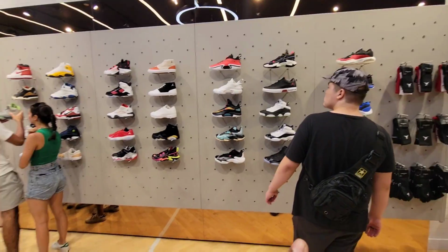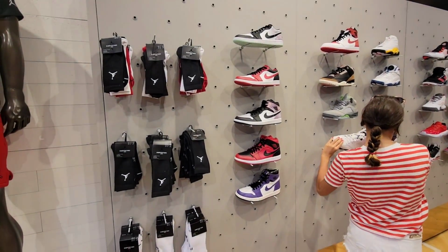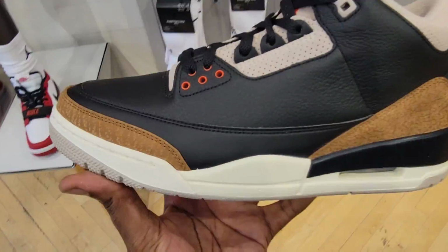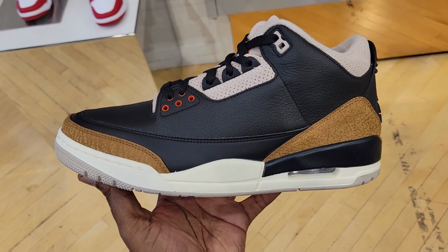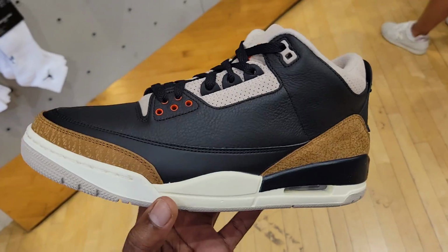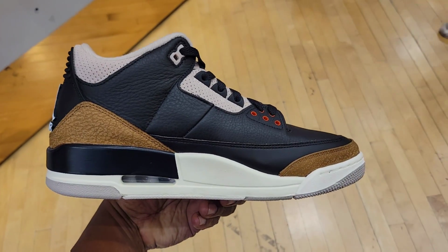And here's the Jordan wall. They got a lot of things here that you might like. So you got lows, you got the comforts right there. Then you got these threes, bro. Finally happy to see these in hand. These are definitely fire. Did a raffle for these. Nobody really wanted them though. Let me know what you guys think about these overall. From a 1 to 10 scale, what do you guys rate these? And did you guys try to go after them or not?